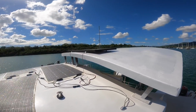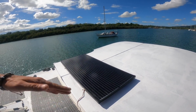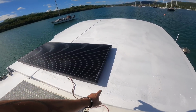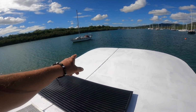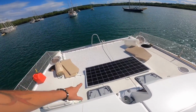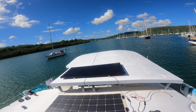So this panel is going to be removed. Let's jump up. This panel is going to be removed here. It's probably better to say it's actually going to be turned around. And we have 3 more of these, so we can be 1, 2, 3, 4. They're all 160 watt panels. And then on the back there, we're still going to have a lot of real estate. So we've just invested in an extra panel, a 400 watt panel. So on the top here, we're going to have lots and lots of panels.